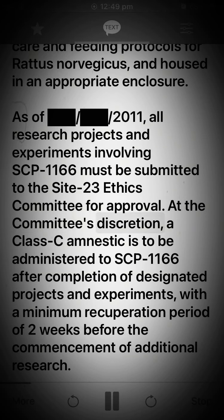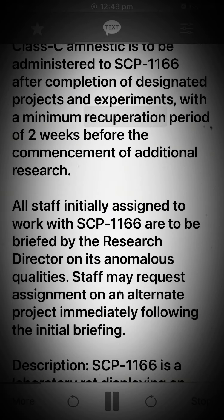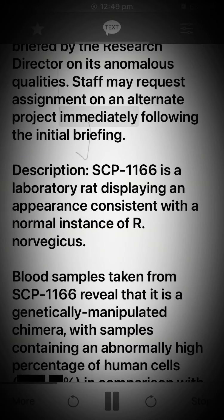At the committee's discretion, a Class C amnestic is to be administered to SCP-1166 after completion of designated projects and experiments, with a minimum recuperation period of 2 weeks before the commencement of additional research. All staff initially assigned to work with SCP-1166 are to be briefed by the research director on its anomalous qualities. Staff may request assignment on an alternate project immediately following the initial briefing.